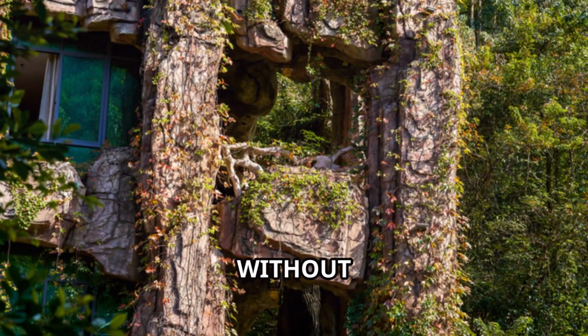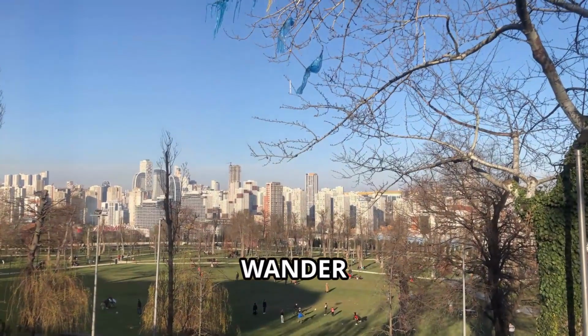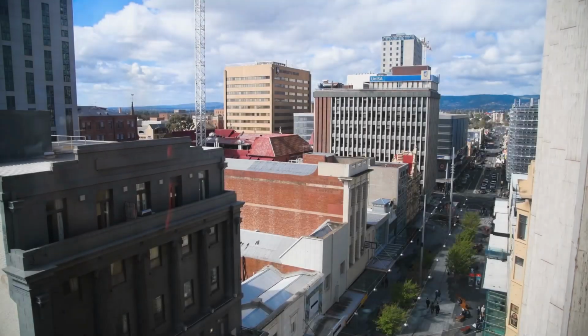And for a dose of culture without the hefty price tag, check out the Art Gallery of Western Australia or wander through Kings Park and Botanic Garden, both completely free to explore. Perth is proof that you don't need to be rolling in dough to have an epic time.